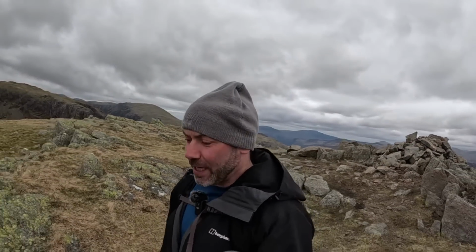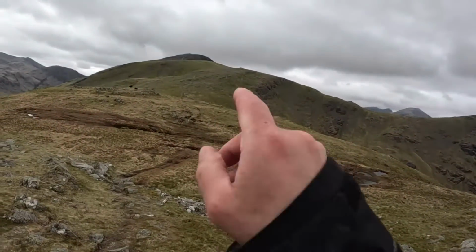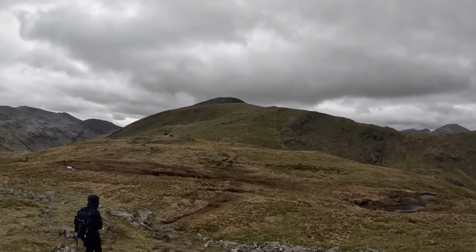That one done. I'm going to move from Base Brown now, and we're going to drop about 50 metres going down, so we just have to do a little dip, then we're up 200 metres and that'll take us to Green Gable.